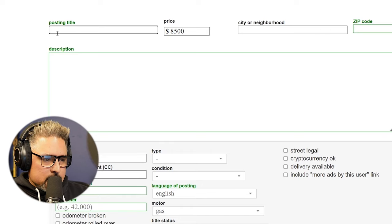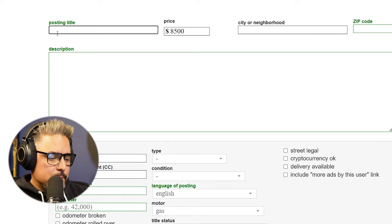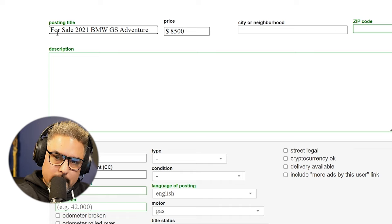So here we are on Craigslist. I've got $8,500 in there just as an arbitrary price. We're going to use that. But let's just say I was going to put for sale 2021 BMW GS Adventure. Right? Seems pretty boring. Let's see if we can get some help with that.